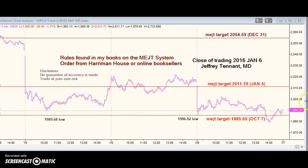We had a MEJT target for today of 2011.10. Obviously that printed early. There was also a 3-month-old MEJT target of 1985.65, and that printed also. Early in the day we hit a low of 1986.02. It's pretty close to the target, but it's not close enough to be within the tolerance. However, the target was hit later on.